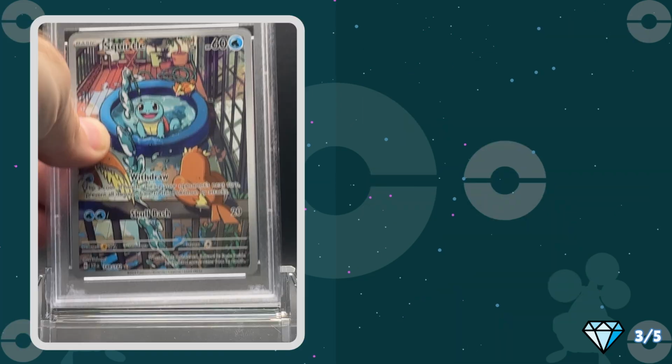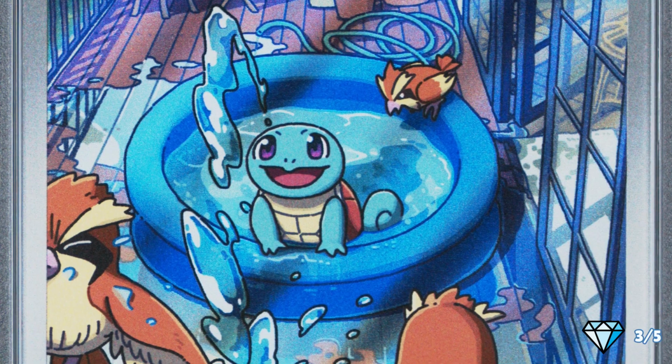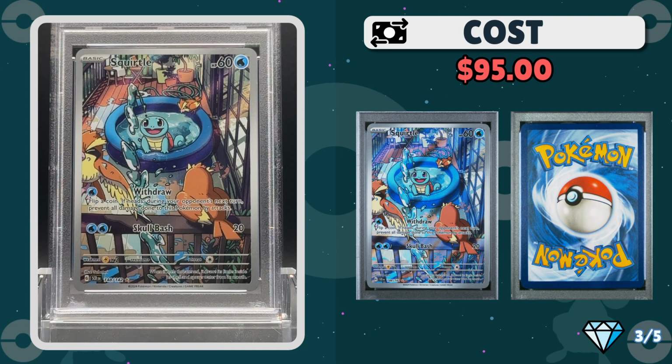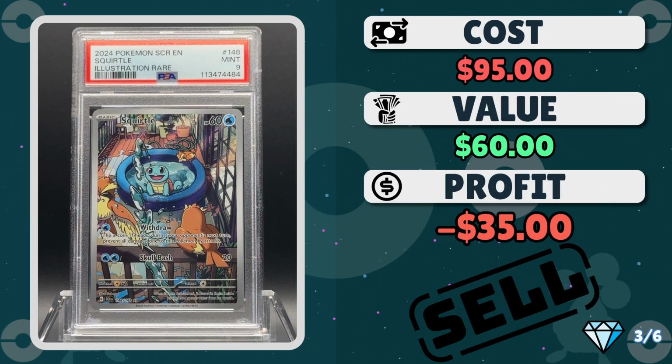That would be nice. Up next is my favorite card in the Scarlet Violet era. It is the Squirtle shooting water out of the kiddie pool from Stellar Crown. This one I bought on eBay too. I was like, hey, I'll take the risk. I also spent a lot of money on it because, and the theme in this video, I overspent on quite a few of these. PSA gave it a 9, which was a bit of a letdown. But I'm going to sell it. Hopefully not too much of a loss, but you know, you can't win them all.